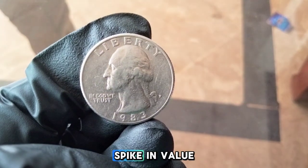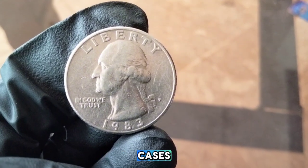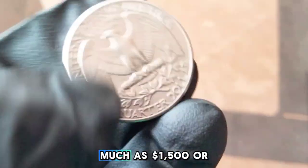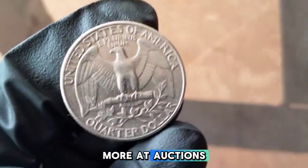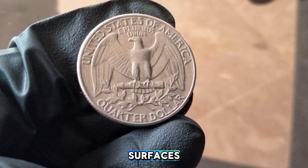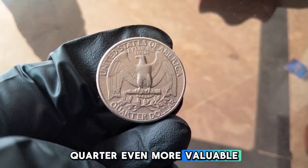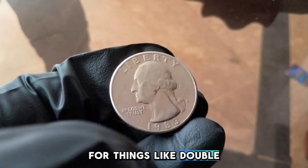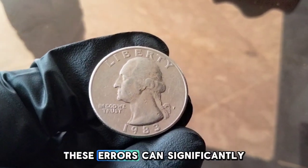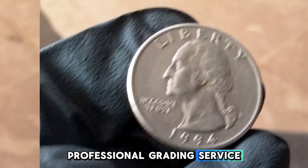The reason for this spike in value is the low availability of mint state coins. In fact, in some cases, a top quality 1983 quarter with an MS67 grade is sold for as much as $1,500 or more at auctions. The key is to find a coin with minimal wear, sharp details, and clean surfaces. As with many coins, error varieties can make your 1983 quarter even more valuable. Keep an eye out for things like double dies, off-center strikes, and other mint errors. While they're rare, these errors can significantly boost the coin's value if authenticated by a professional grading service.